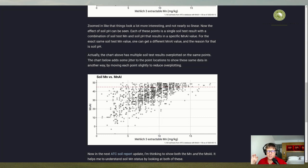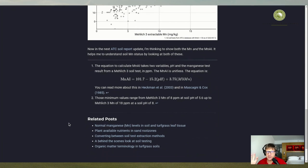Let me just show the straight, plain test result for manganese from the soil test, because that's going to match what they see on the document from the lab. And basically, if we use a very simple PACE Turf developed adjustment, we can know if there's enough. And specifically, the PACE Turf recommendation is the minimum values of manganese that you should be comfortable with. So basically, you want to be above these values.